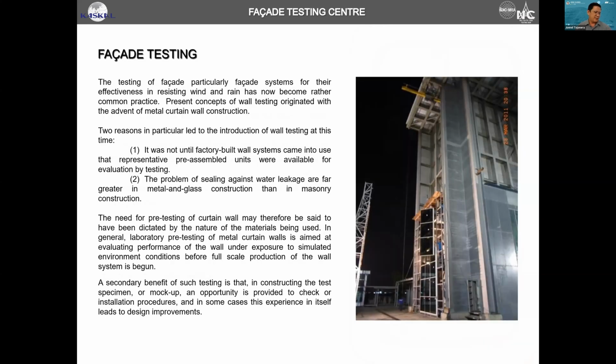And one of the significant things in testing is also to be able to develop the design, not only just to test it. Sometimes most of the tests fail the first time, and after that, they were able to develop their systems, and at the same time, they were able to conclude the final design of the facade.